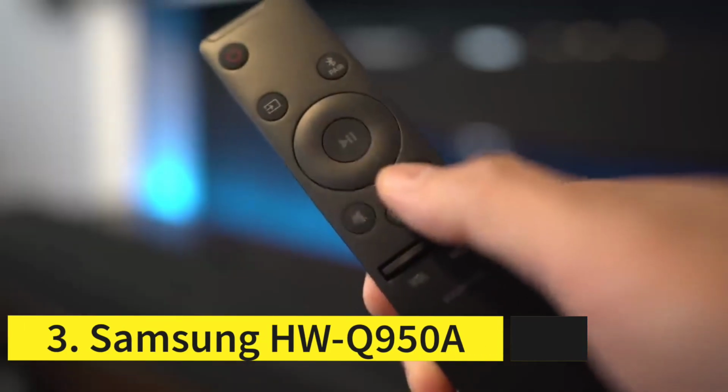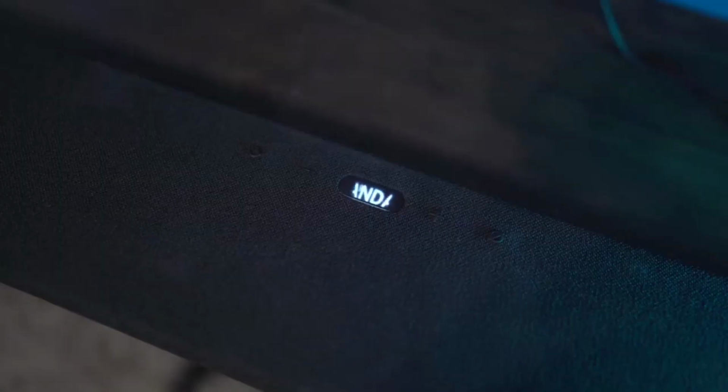Number 3. Samsung HW-Q950A. Samsung's HW-Q950A soundbar hits the ground running by delivering no less than 16 separate channels of sound. It sounds particularly amazing when it comes to watching your favorite movies, delivering a remarkably well-rounded Dolby Atmos soundstage. As we said in our Samsung HW-Q950A review, it's all kinds of awesome.